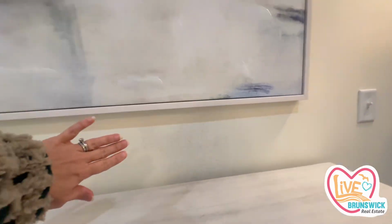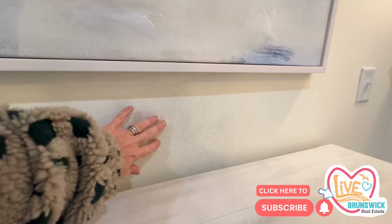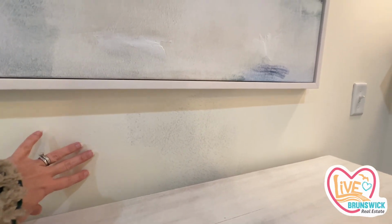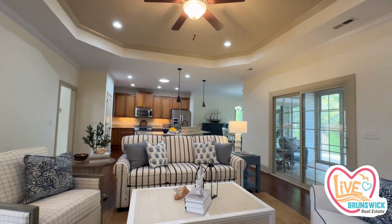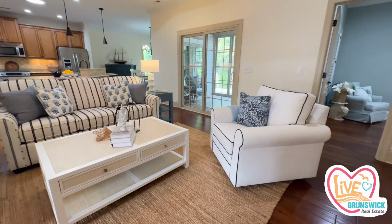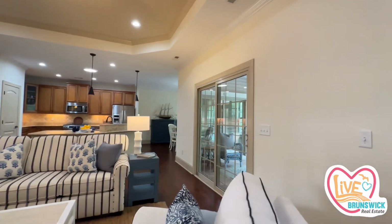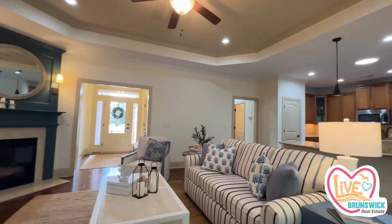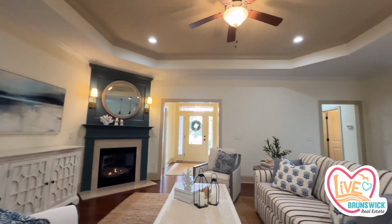I need to look in the garage and see if this paint color is still out there, but we need to touch that up there. But then look, isn't this fantastic? I love her choices in here. Jamie did such a phenomenal job with the feel of the space. Isn't it really pretty?